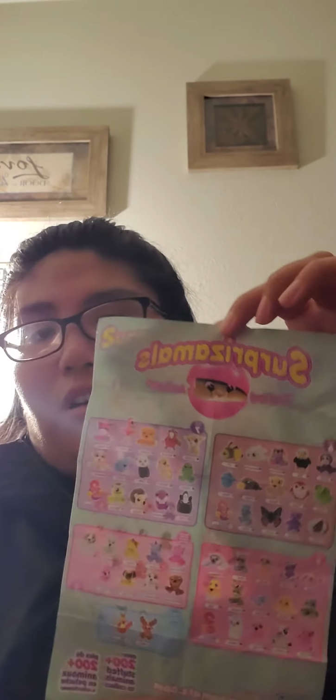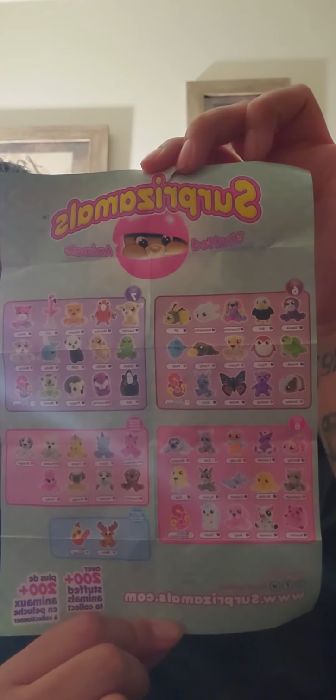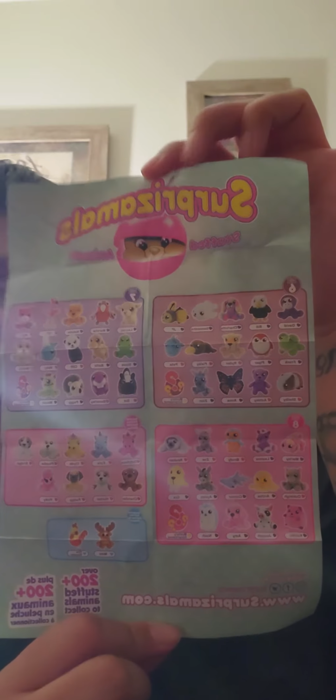Oh, I almost ripped the paper. See, you get little stuffed animals, and you can collect them all. They're so cute. So you get a little paper like this. Here you go. Let me just let you guys look at that. Okay, let's flip it over.